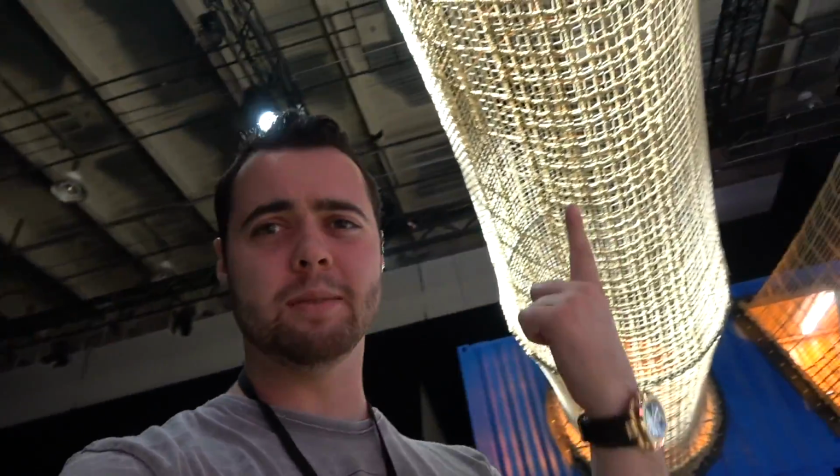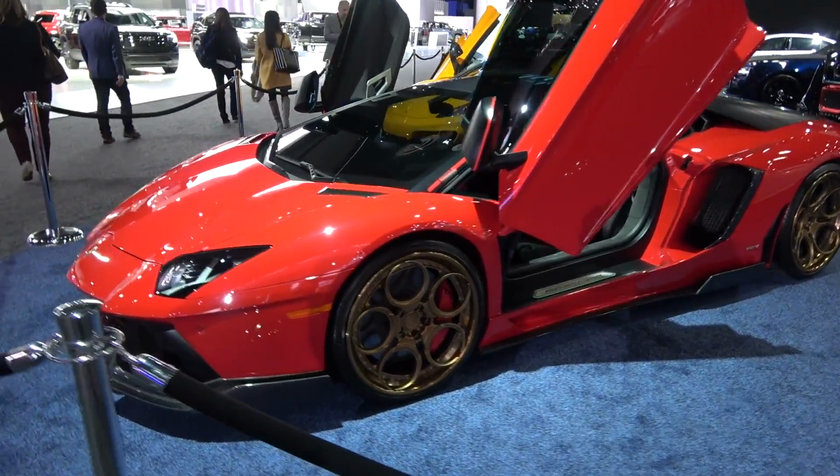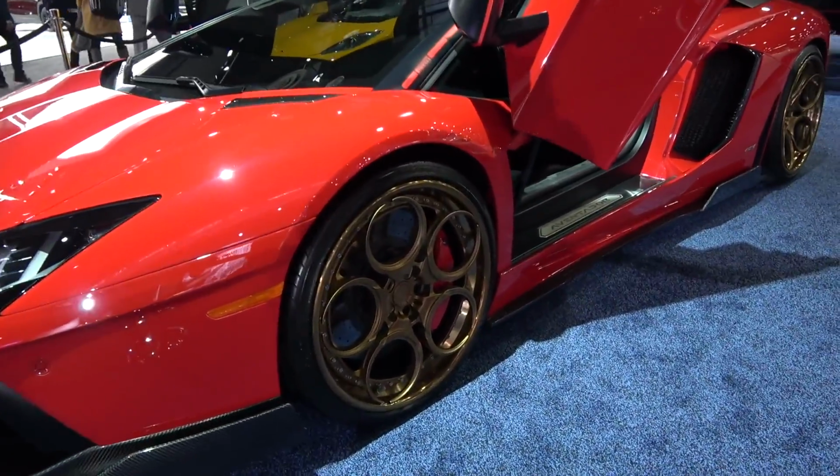Behind me, they're building an obstacle course for Ford trucks to drive on, and then apparently people are gonna be wearing VR headsets in the passenger seat to simulate some kind of crazy experience. I'd like to see that, and they've got a jungle gym. Check out these 80 V1 wheels on this Aventador. Those are sick.